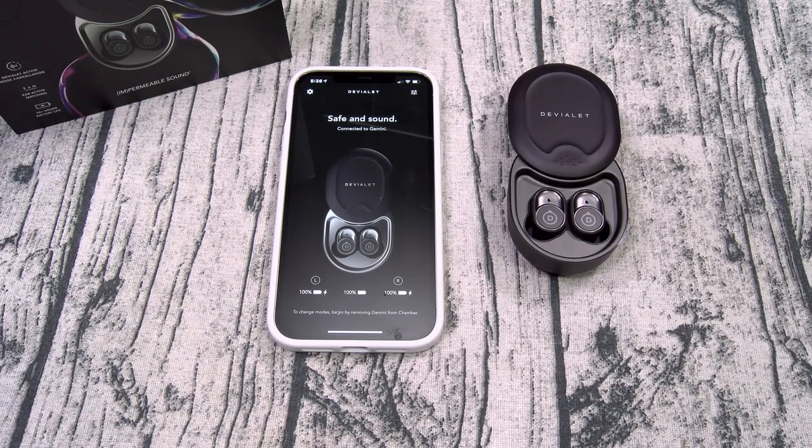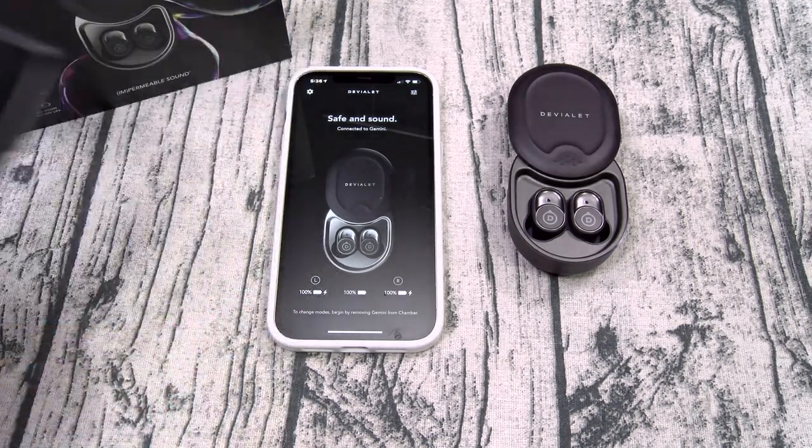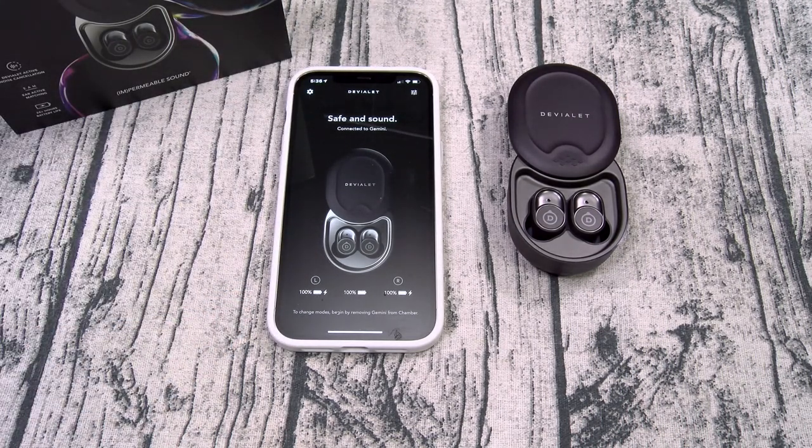Now, I tried 2 different iPhones. I tried all my Android phones. The updating process is garbage. You're going to hate it. All right. If you ain't got patience, you like to plug and play, you're going to hate this.